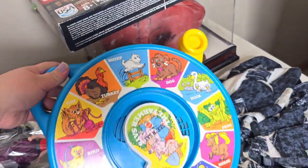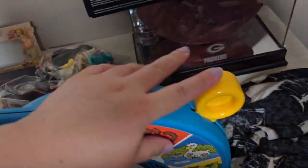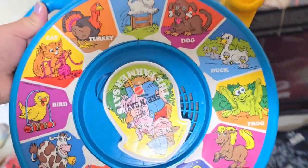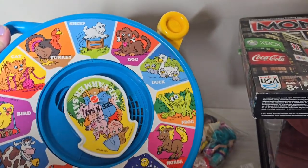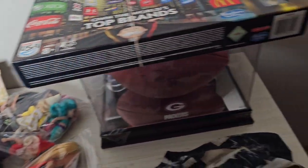This one is for my baby. I think these are good developmental skills that babies can use. I grew up using these, so I think my baby will love that.